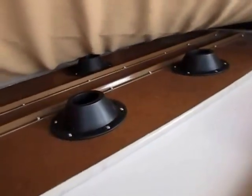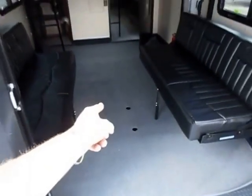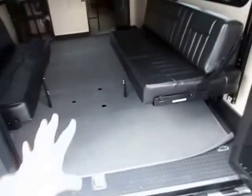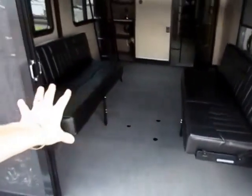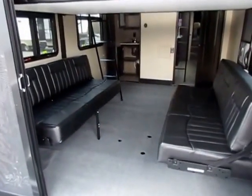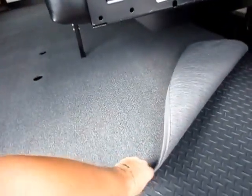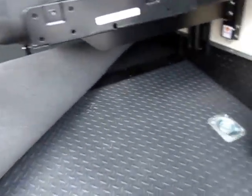This little table right here is the one that goes down here in this area, so you can have a removable table between these. We also like to add this removable carpet so that, again, it does give it more of that second living room look and feel. And of course, it's a nice indoor-outdoor carpet too, so if you got to take it outside and beat it to death to clean it, you can.